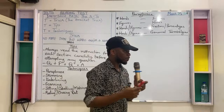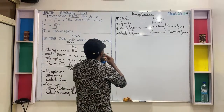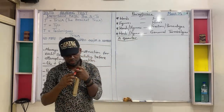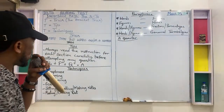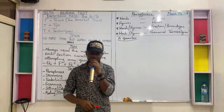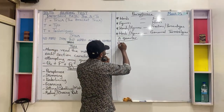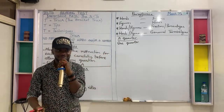Do you understand this? Now let's look at how paraphrasing can also go from words or figures to fractions or percentages. When you see a word such as a quarter, is there any way to paraphrase a quarter to word again? Still word, quarter. A quarter is in word already, right? Is there a way to paraphrase a quarter to word again? One quarter. Just paraphrase it. That's all. Do you understand what he has done?